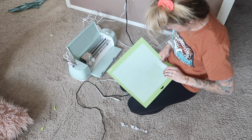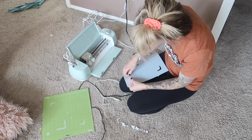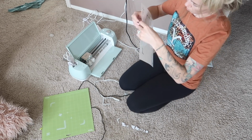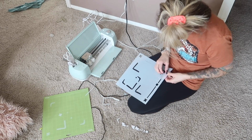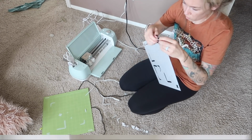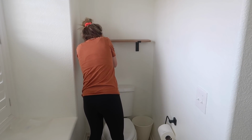So after everything was cut, we are just going to punch out all of the stuff that we want to take out to get the design ready to be put up on the wall. This was my first time stenciling anything paint-wise on any sort of surface, so it was a learning process, and I will explain to you tips and tricks that I would recommend if it is your first time stenciling as well. But first, we're going to prep this wall.